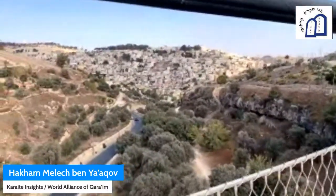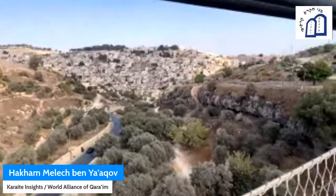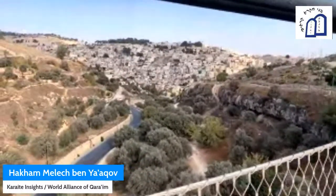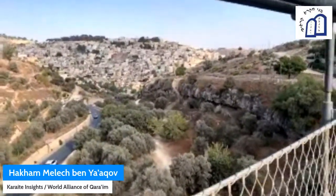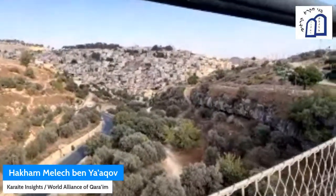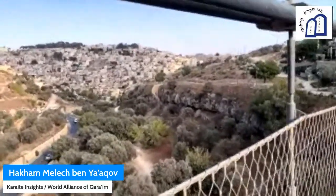Verse 5, and they built the high places to the Baal, or the high places of Baal, liseref et baneihem, to burn their children, ba'esh, in fire. So here it mentions Bamot HaBaal, the high places of the Baal.